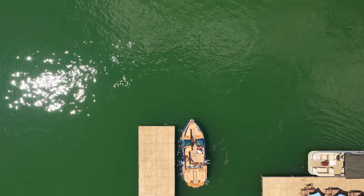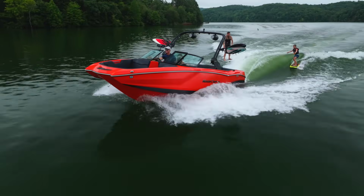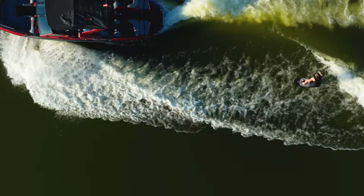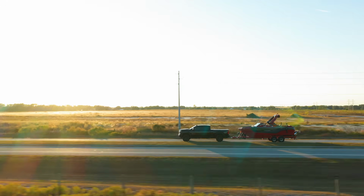From towing to storing to enjoying the lake, every one of these pieces is designed to work like a system, protecting the details that matter and making your time with the boat smoother, easier, and more enjoyable. It's all part of elevating every moment, not just the ones on the water.